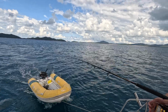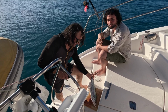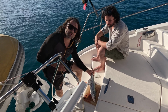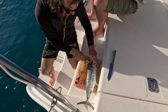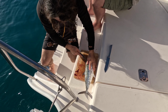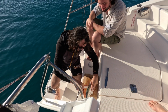Well, Archie pulled in his first little mackie, Spanish mackerel. Great to eat. Most places in the world, I think they're good to eat here. As soon as we open it up, we'll be able to tell what the flesh looks like. So let's do that. How was it, Archie? Yeah, it was pretty underwhelming, I'm not gonna lie. I didn't even notice it was on, but saw it jumping after a wee while and just pulled it in. See, look at that white flesh, that's nice.